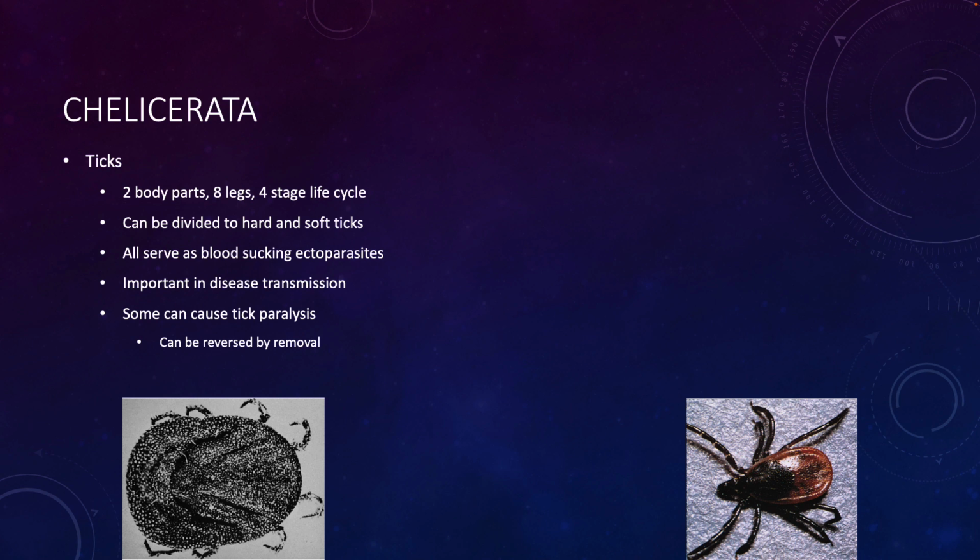So they'll have an egg, which will hatch into a larva, which matures into a nymph, which will mature into an adult. They can have multiple stages in there, but those are the 4 main stages. They all serve as blood-sucking ectoparasites. So they don't get into the body, they stay on the outside of the body. That's what we mean with ectoparasites. So we would contrast that with things like our unicellular parasites and our multicellular parasites, which are endoparasites that go inside the body. Most often we think of ticks because they are important for disease transmission.